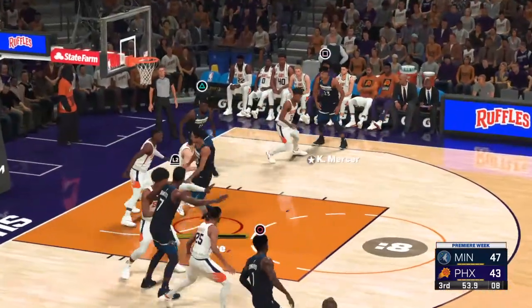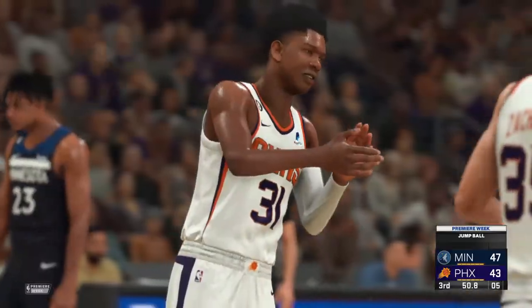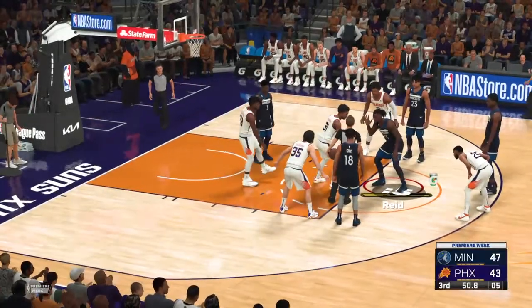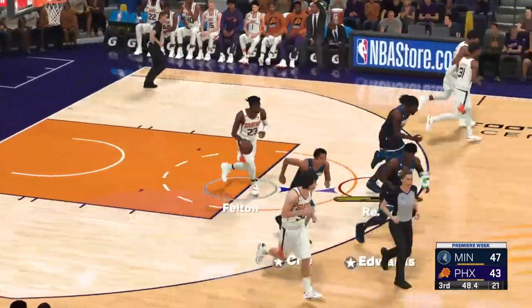Now here's Che. He's covered closely. Reed doubled by Felton and wrestling for it there, but no one has possession. We'll have a jump ball. And we got to take a second look to admire that outstanding block. Sharp instincts on D there. Just timing when to rise up and swat that one away.